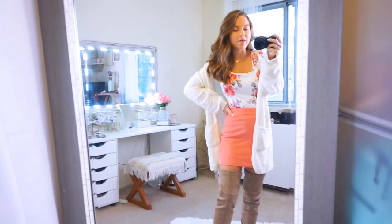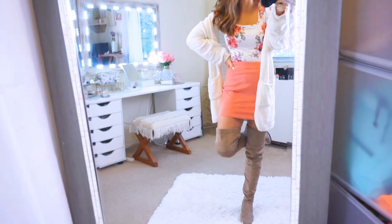So okay, let's get into this try on. I hope you guys really like it. I really love this look, especially with the thigh high boots. They're so stinking cute. So this first top is the top from Shein.